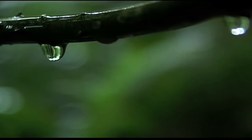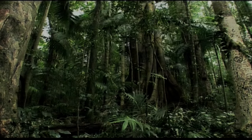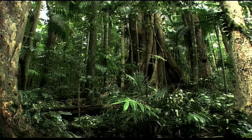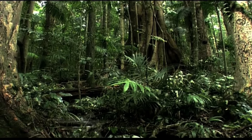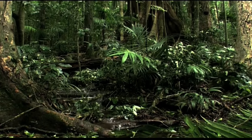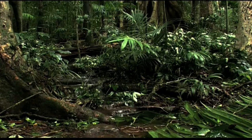Long after the rain has stopped, drops of water continue to fall from the leaves and branches of the canopy, eventually trickling to the forest floor. Groundwater continues to flow, freshly joining myriad streams that weave through the forest.